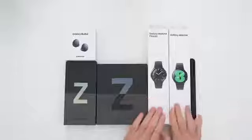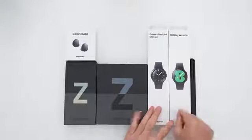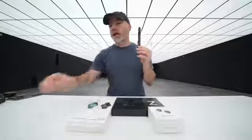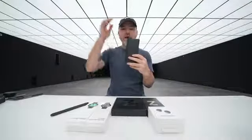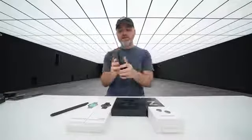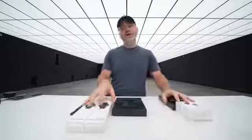We also have the watches, Galaxy Watch 4 Classic and Galaxy Watch 4, the Galaxy Buds 2, the S Pen Pro, and then the S Pen over here, which fits into the case. Now, this was rumored, and look, it happened. S Pen input on Z Fold 3. This is what a lot of people wanted, and it is official. So why don't we kick it off with the Z Fold 3 5G.